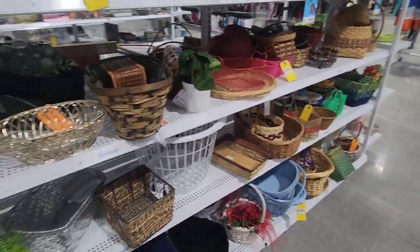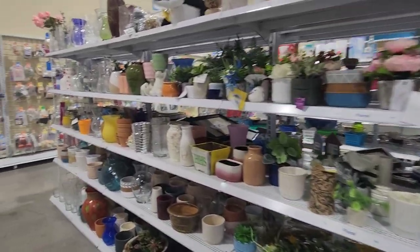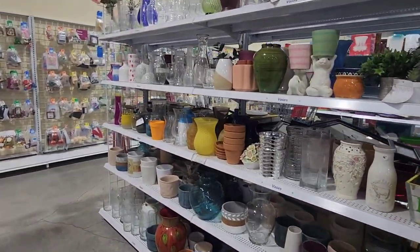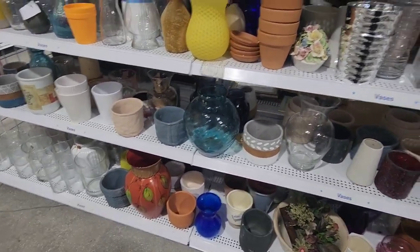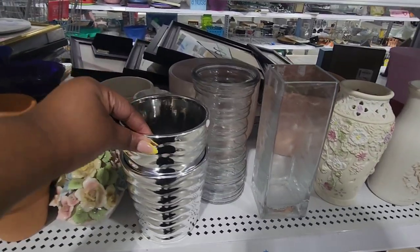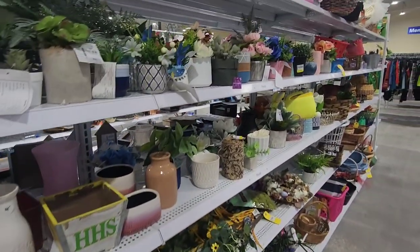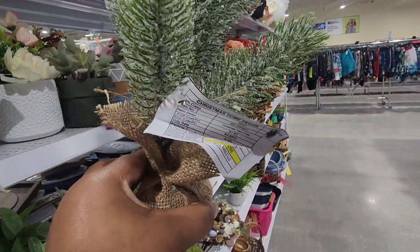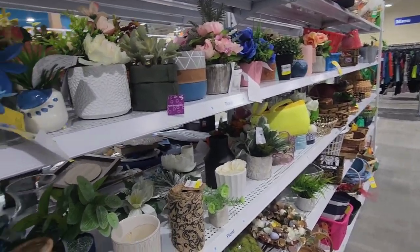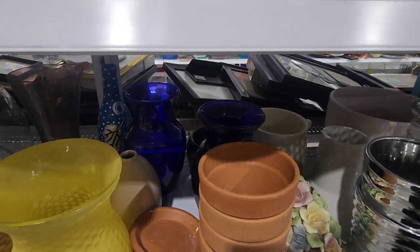I've seen a few things that I like, but to me, the prices that I was coming across were the same price that I can find in the store with the items brand new. So that's the only thing when you're thrifting, you have to kind of know the price range or a roundabout price of an item, because a lot of these plants I can find brand new for the prices that I saw. So that was a little bit disappointing, but it's all in the name of thrifting. You're gonna sometimes find something and sometimes you may not.